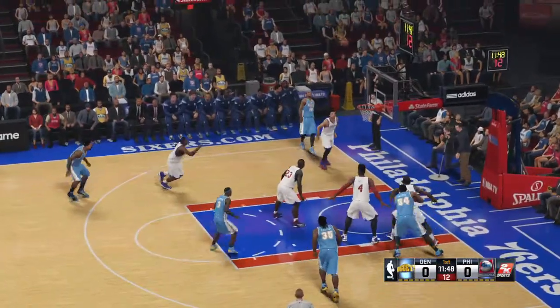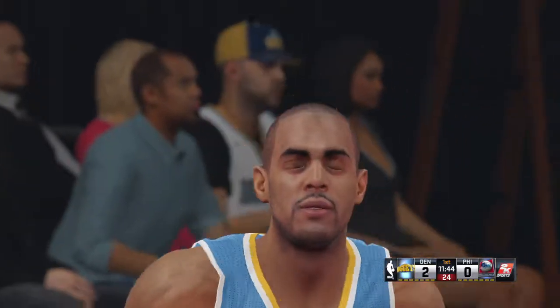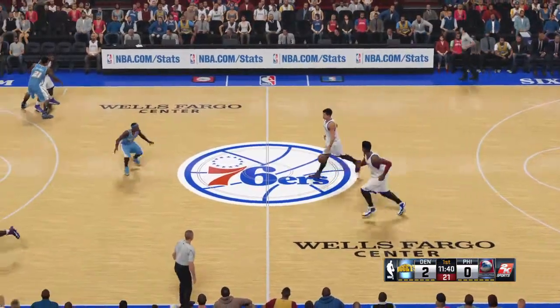Down low, it's Fareed and JaVale McGee. Lawson and Aflalo are the 1 and 2, and it's Chandler in at the 3 slot. And they have to mix it up defensively. That was just too easy.